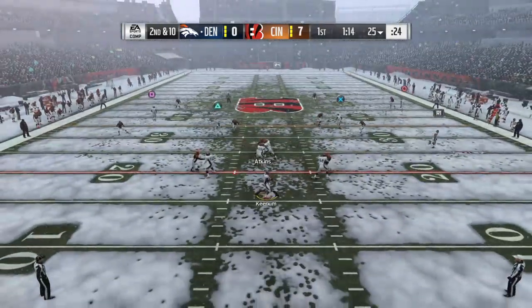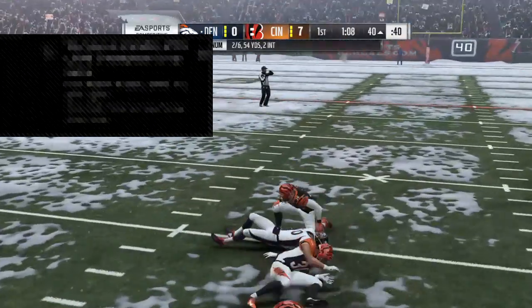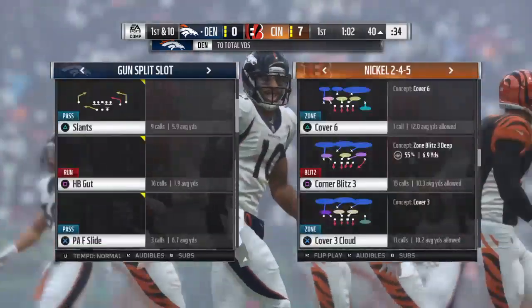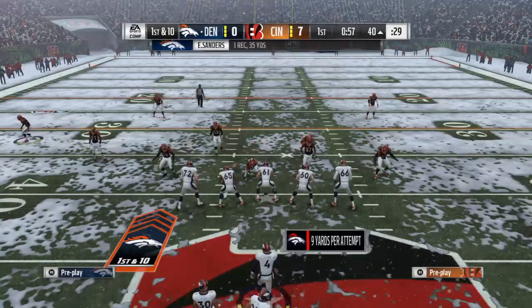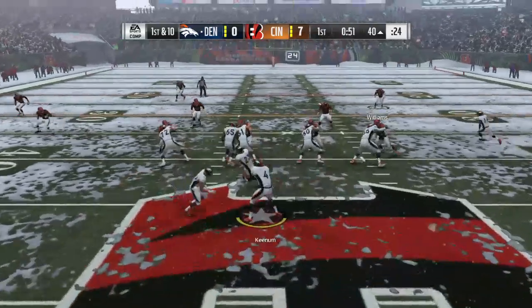Keenum again here on 2nd and 10. Looking for Sanders here. They've got his man, complete. And they got it well across midfield down to the 40 before it's all said and done. And that one results in 35 yards. Well, partner, I'm not sure how this drive's going to end, but how about the way they flip field position there? A nice attacking play that picked up a heck of a chunk of yardage.